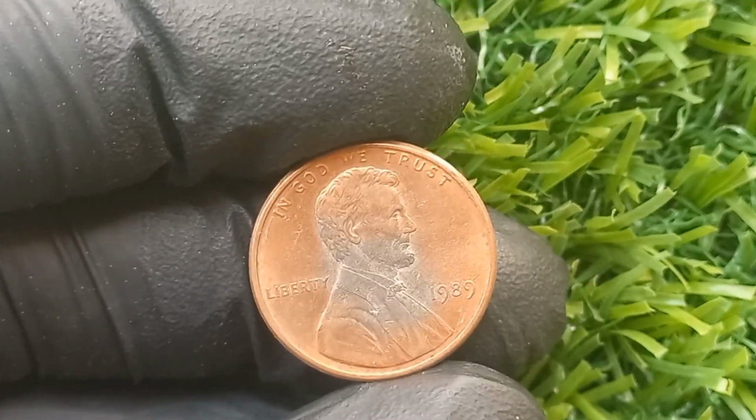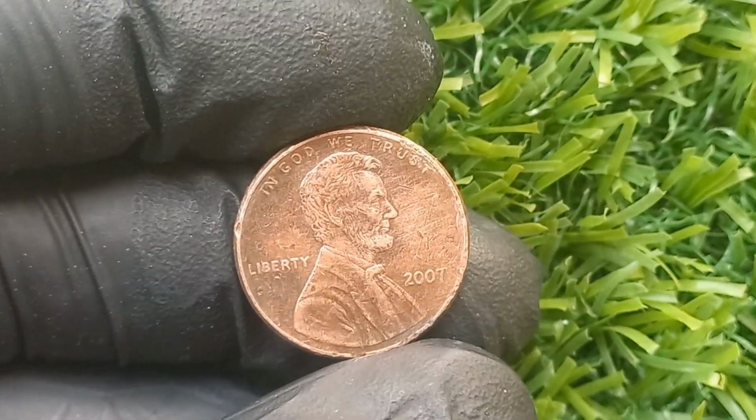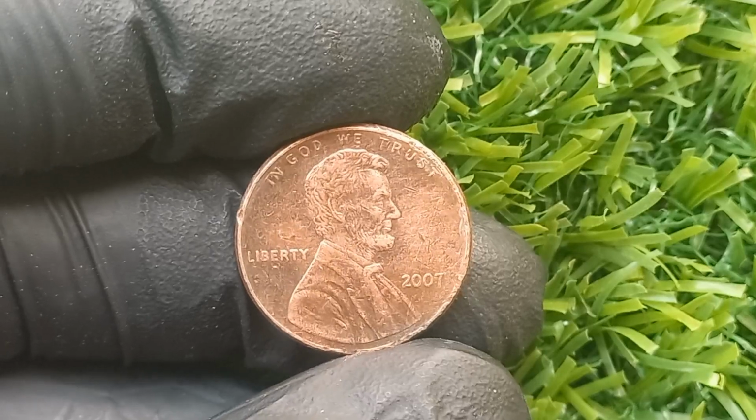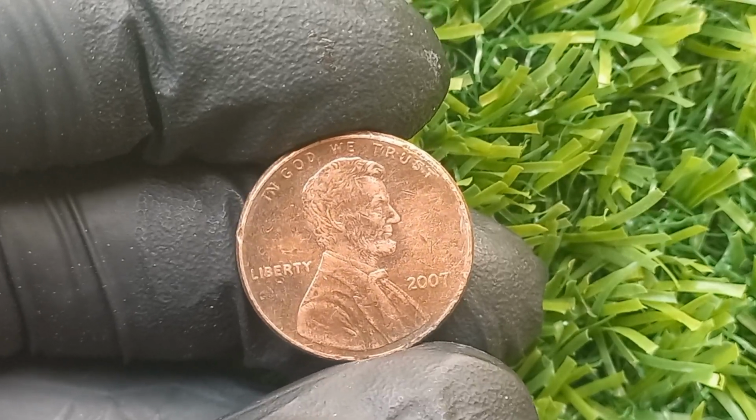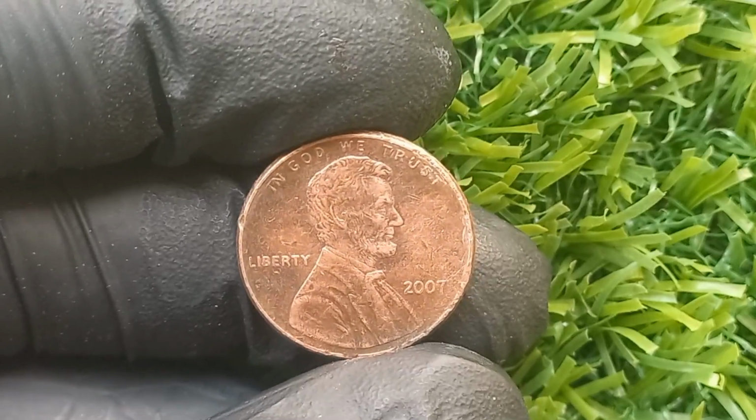Remember, sometimes the smallest things hold the greatest treasures. Don't miss yours. Imagine holding a coin in your hand worth over $800,000, a simple penny from 2007 that could change your life forever. If you own one, do you even realize what treasure you might be sitting on?